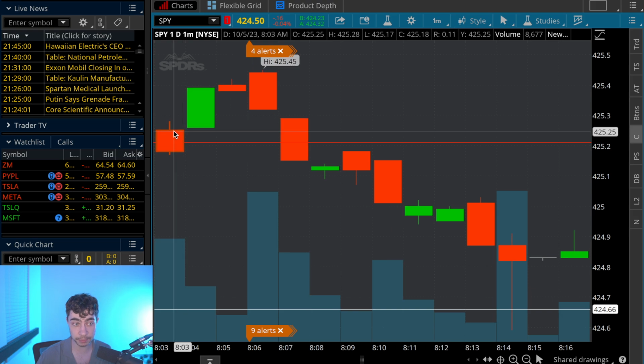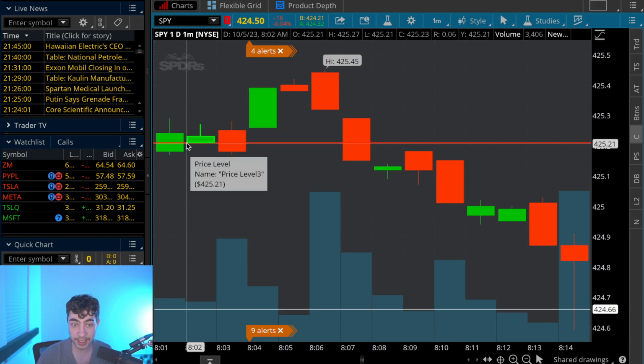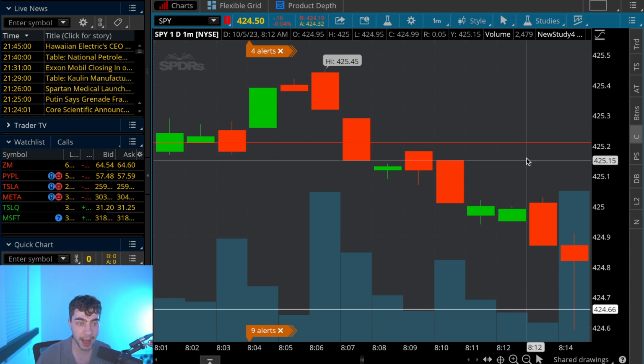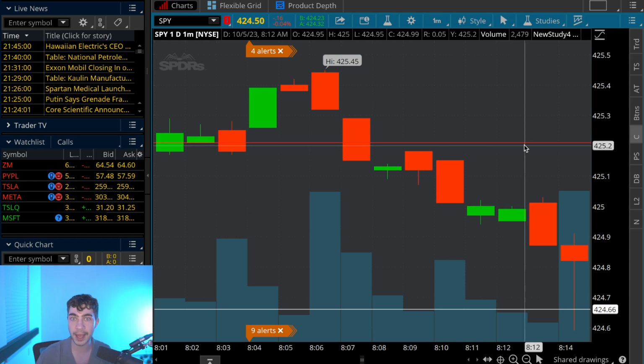I looked at the support. I noticed there was support right here where the SPY was consolidating at 425.20. When it cracked this key support, it had a big crash. So if it's going to spike right back up to that previous support, it's going to try to react as a resistance, form a lower high and drop first, even if it ends up going bullish later in the day.